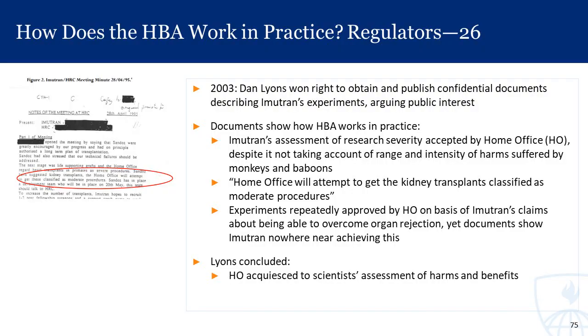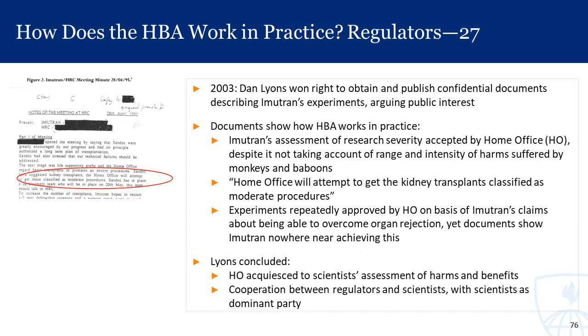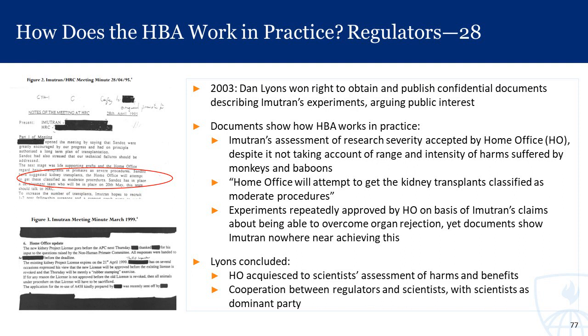And Lyons concluded that the Home Office were acquiescing to the scientists' assessments of harms and benefits, and that there was cooperation between the regulators and scientists, where scientists were actually the dominant party. In one of these documents, it shows the Home Office says that literally it will just be a rubber stamping exercise, referring to an upcoming meeting.